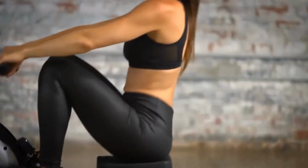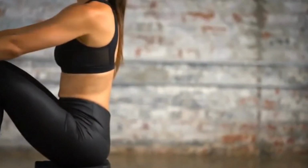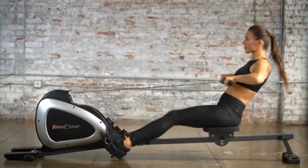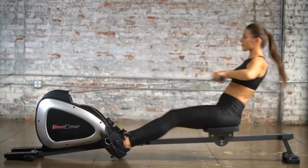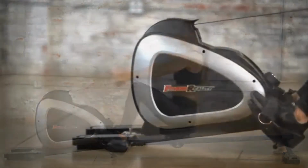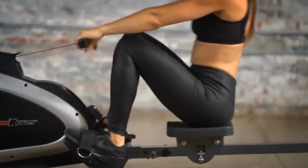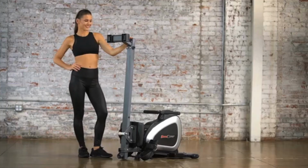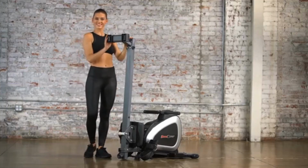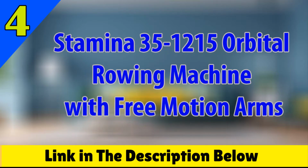And best of all, because the Fitness Reality 1000 Plus magnetic rower was designed for at-home use, it features ball-bearing rollers and an ultra-quiet nylon rowing belt. These features will deliver a smooth, nearly noiseless rowing experience that enables users to watch TV or listen to music while they exercise. When not immediately needed, the rower folds easily to save space and can be easily moved thanks to built-in transport.